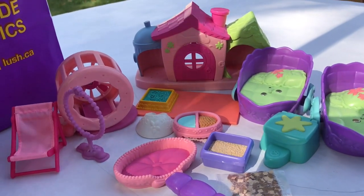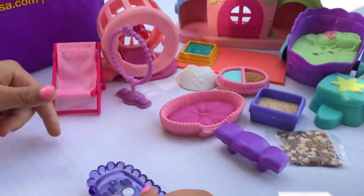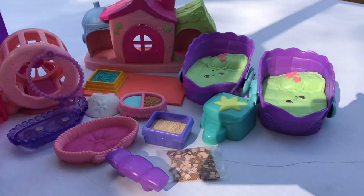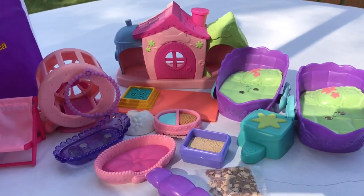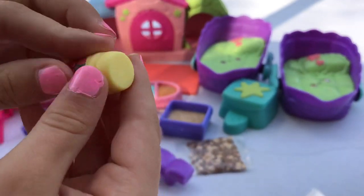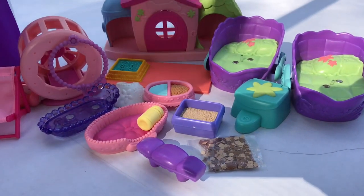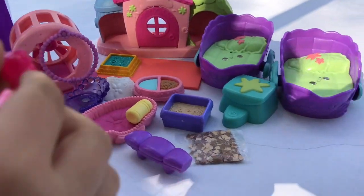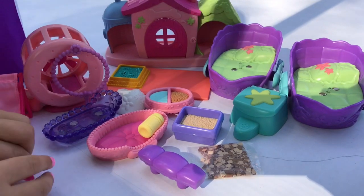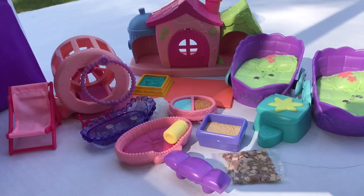This bathtub? Wait, what? It's a skateboard, I forgot. I thought it was a bathtub. Oh my gosh, I got a turtle. Then I got this little, what do you call it? Jelly jar? I don't know. Oh, some glasses. I'm getting so much good stuff. Flower glasses. What's that?